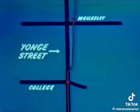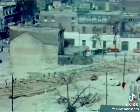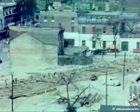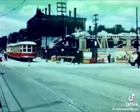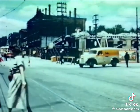At Alexander Street, the subway moved over to a right-of-way 150 feet east of Yonge Street. From Alexander Street to Ramsden Park, the cut-and-cover type of construction was similar to that already described for the subway south of Alexander Street. One important difference was that here some buildings had to be demolished.